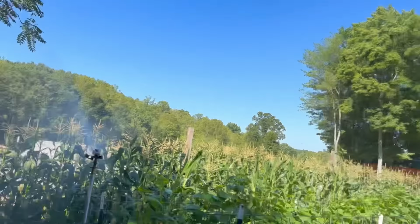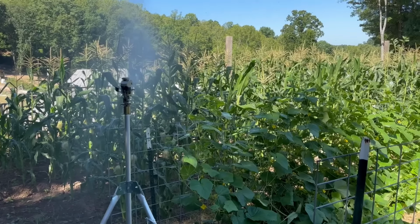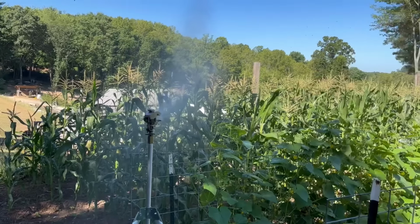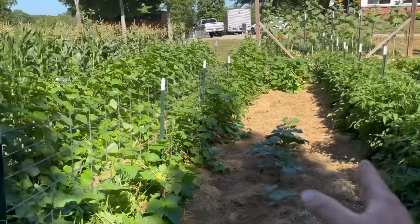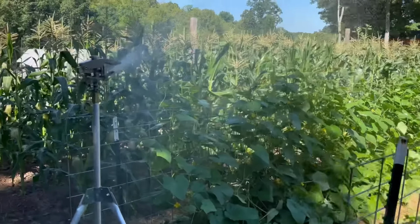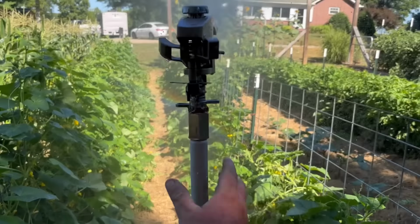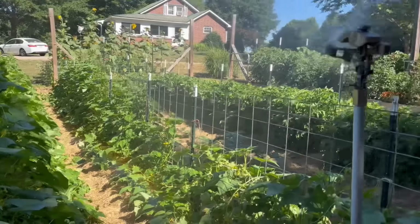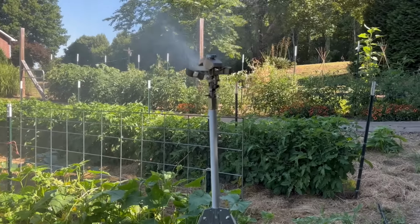Now, overhead irrigation is not the best way to do it because you lose a lot to evaporation. And you're wasting a lot of water because you're watering in between the rows, and you don't really need to water that. But we're not exactly set up. Let me adjust this right here. We're not exactly set up to have to water stuff, y'all. We don't typically have to deal with this.